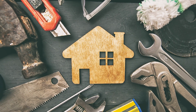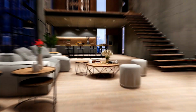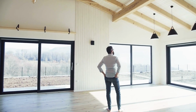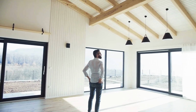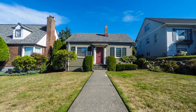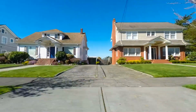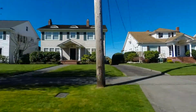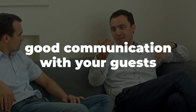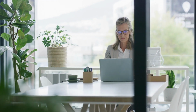Inspecting your property for any repairs or maintenance needs is also an excellent way to keep your property in top condition. This will help you to identify and address any issues before they become significant problems and can affect your guest experience. By keeping your property well maintained, you can attract repeat guests who appreciate the cleanliness and comfort of your property. It will help you maintain the property's value and ensure that it stays in top condition for many years to come. Remember, good communication with your guests and having a good maintenance team can also make a big difference in maintaining your property by addressing any issues or concerns quickly and efficiently.